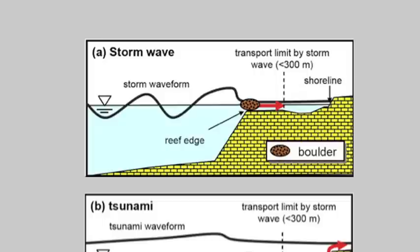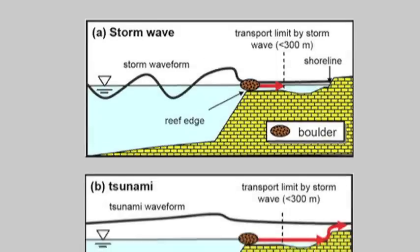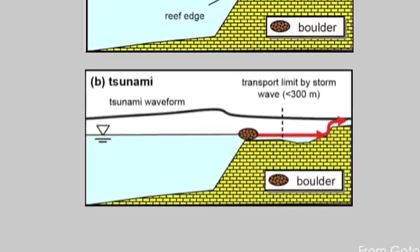And even when this wave collapses, it produces a bore of water that has a fairly low thickness relative to the height of the wave and just doesn't have the same oomph. A tsunami, which has a much longer wavelength, right? Basically, these tsunamis start coming and then they keep going and they keep going and they keep going. They have much more power.